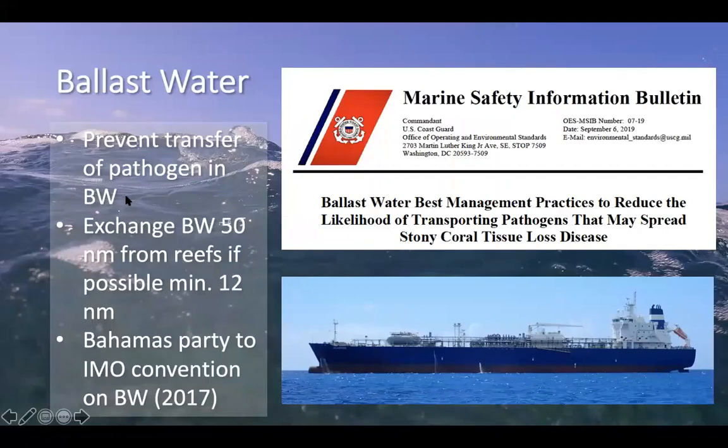Then there's the ballast water issue, which is personally what I think introduced it to Grand Bahama in the first place. There are restrictions on where and when and how you can release ballast water and sediments and ballast tanks on boats. The Bahamas has signed the IMO Convention on Ballast Water, which went into effect in 2017. I don't know all the details of that. I am not a lawyer, and I tried to read through it and got so frustrated I couldn't.